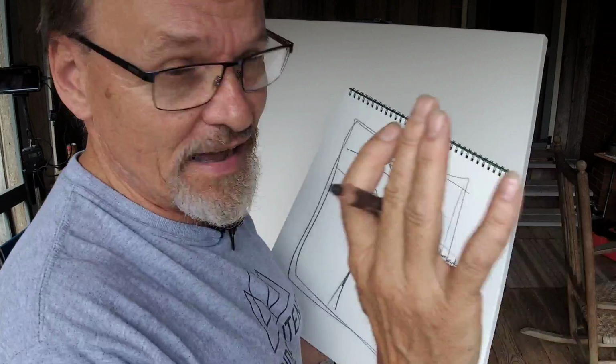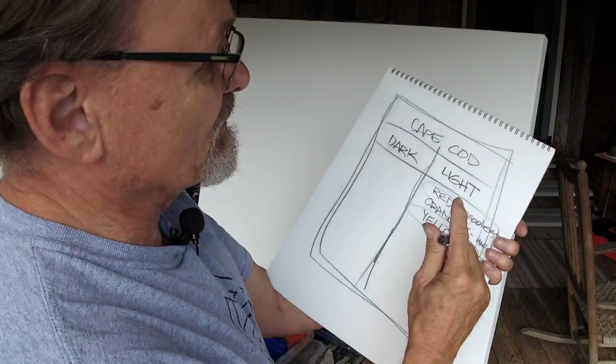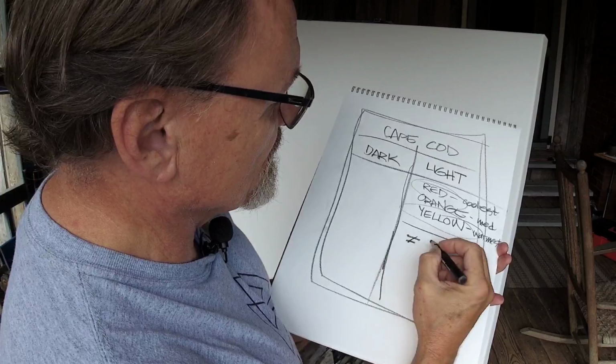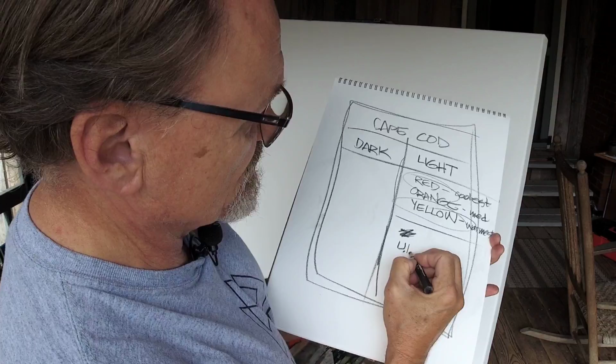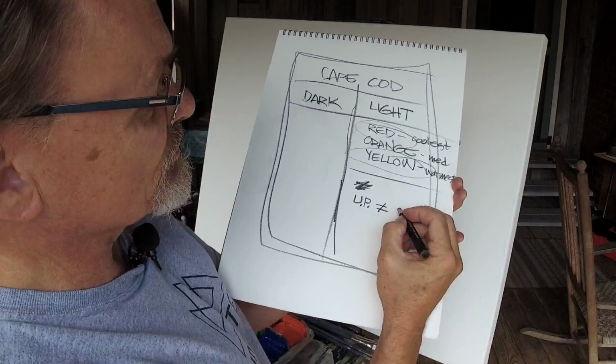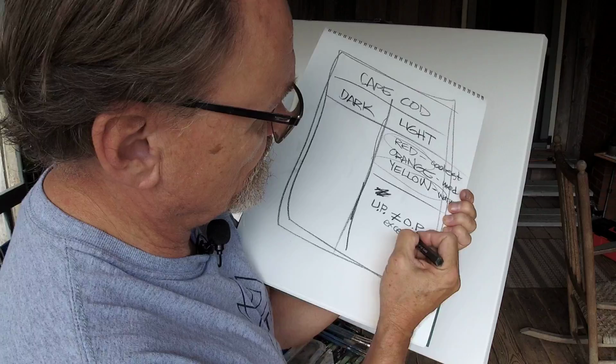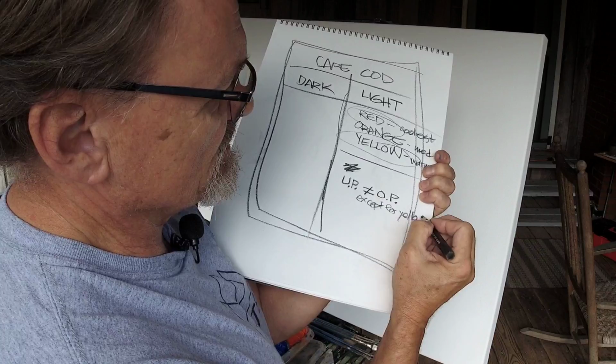So now a couple of clarifications. UP stands for underpainting. Underpainting does not equal, and I'm going to use the term like I always do, overpainting, even though nobody else uses that term, but I do. UP does not equal OP, except for yellow. Are you with me? Y'all can be fantastic Cape Cod painters at the end of this video.